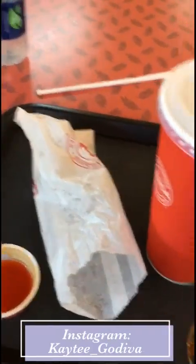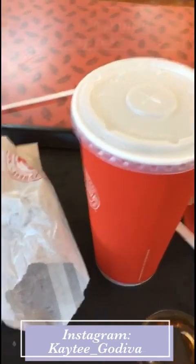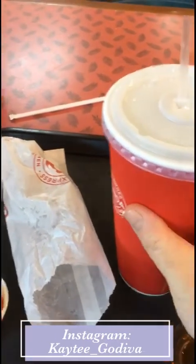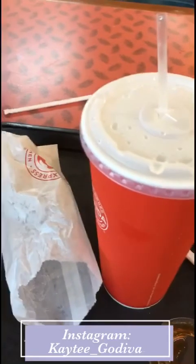Napkins on the ground. Lunchtime, we decided on Panda Express. Let me tell you, they are kind of stupid here at this Panda Express. I'm not trying to be mean, but I don't know. I just have no patience for that stuff. So we're waiting for our food.